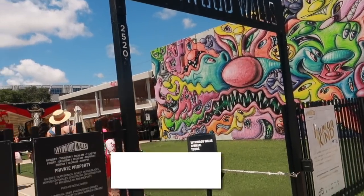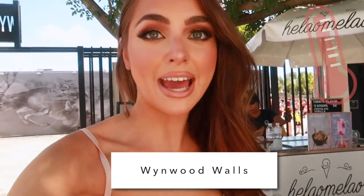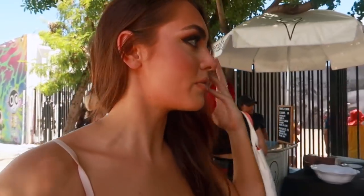Wynwood Walls. I am officially stripping down. It is really hot, but I came here at night one time, so this has a very different feel. I can see the artwork better.